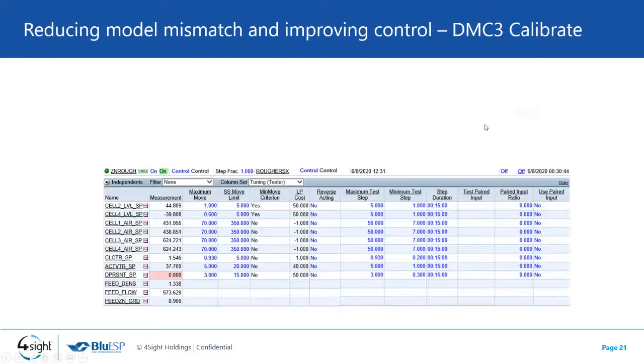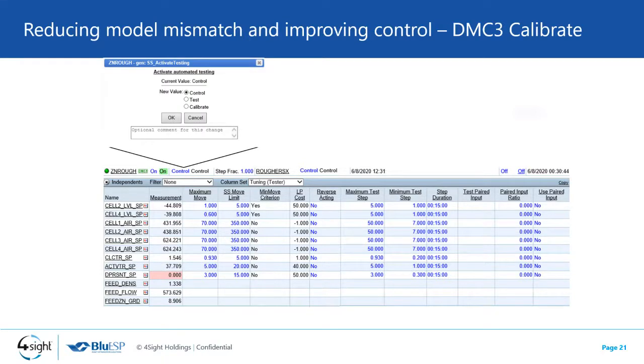So we can access calibrate mode from the production control web server interface. We can click on the control tab, and then we have the option to switch the controller either into test mode, which is the smart steps that Miranda mentioned, or into calibrate mode.